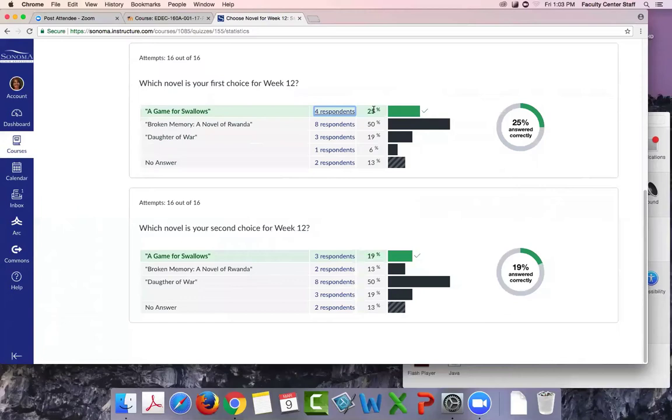If I really just wanted to say only 4 people can read A Game for Swallows, I don't know how to limit that. Right? So right now I have 8. So my groups are all uneven. And that's actually okay with me, but it wouldn't be my first choice. And that's something that the choice module in Moodle lets you do really easily. It's a no-brainer.